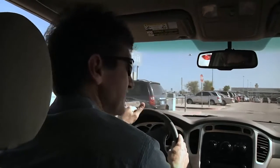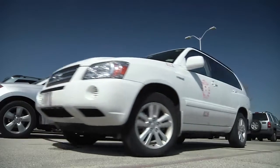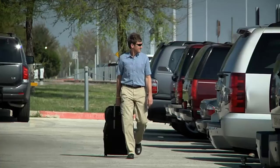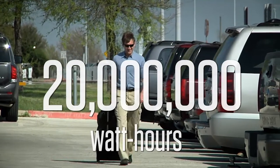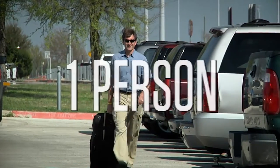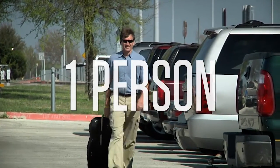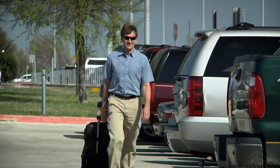If you add up the total energy that one person uses in a year, it comes to a gigantic number, 20 million watt hours. But the energy unit I would use is me, or you, one person's total energy footprint in a year. And as I travel the world looking at electricity and transportation, that's how I'll measure every energy source I visit, by the number of people it would power in a year.